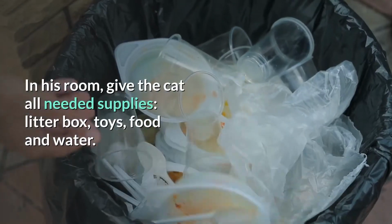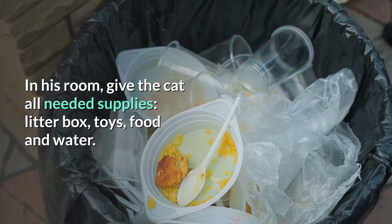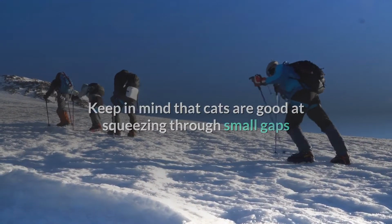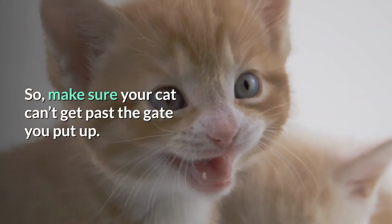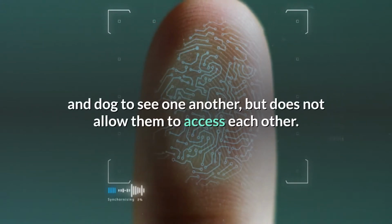In his room, give the cat all needed supplies: litter box, toys, food and water. Keep in mind that cats are good at squeezing through small gaps and are also good climbers and jumpers. So, make sure your cat can't get past the gate you put up. The gate needs to be a barrier that allows the cat and dog to see one another, but does not allow them to access each other.